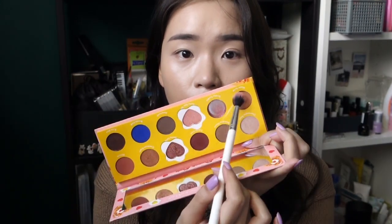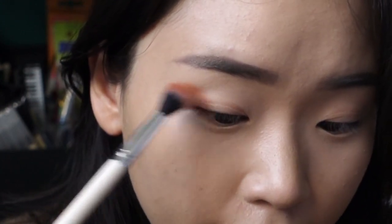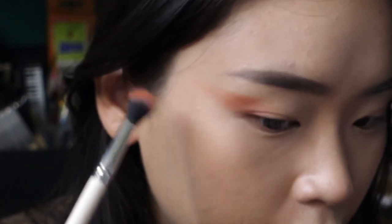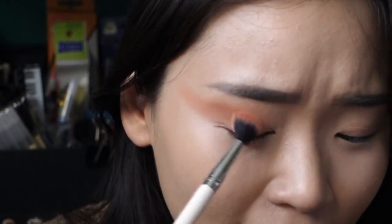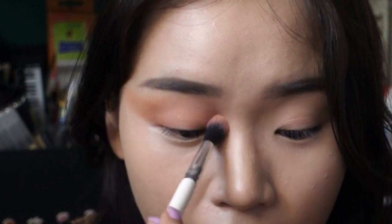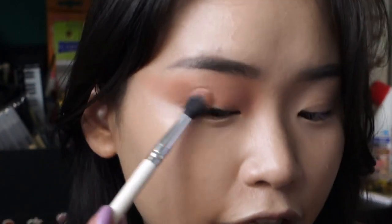I'm taking my large fluffy brush and I'm going to go into Maple Syrup right here in the corner. With this shade, I want to deposit it on my outer corners right here. For today's look, I want to sweep it out a lot more. Just felt like doing it. For the sake of entertainment and creativity, I'm doing something slightly different. And then bring the remainder of the product on the brush into the inner corners over here to contour the eye with this maple-y peachy shade.